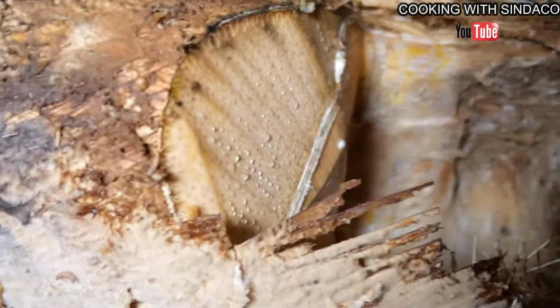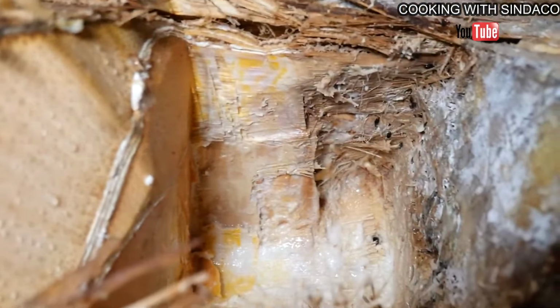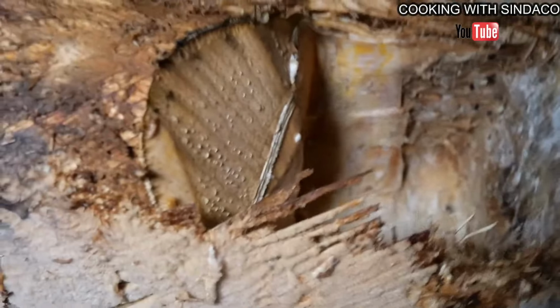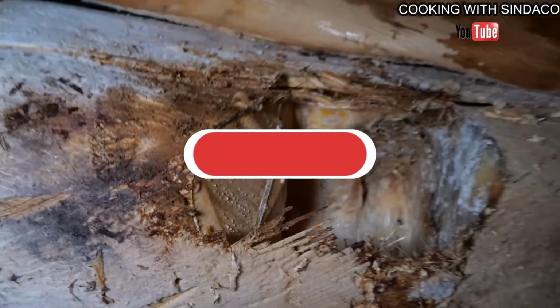So you see the water is coming. Yes, it's dripping. When the water drips, it gets into the hole, then it goes down into the gallon. So that's the water coming over there. Wow.